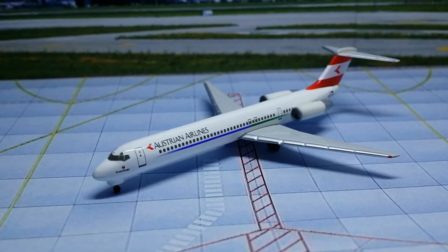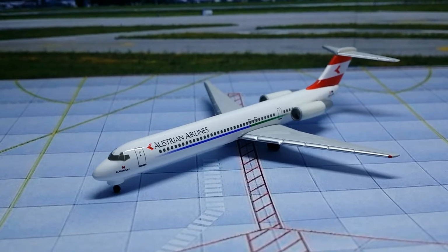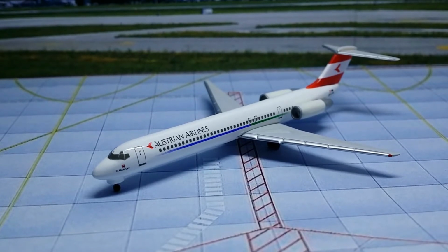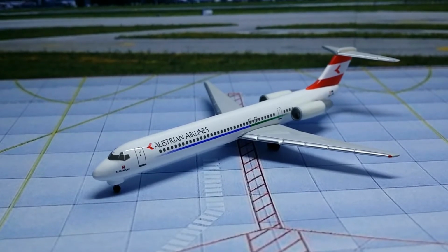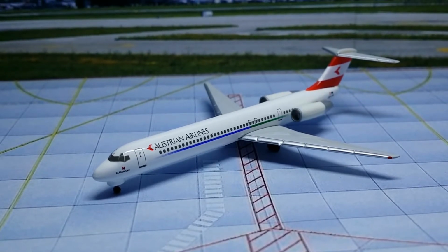So more than 15 years later, I'm making this review, and as you can imagine, I was too young to really fly in one of these planes, but my parents' generation definitely had the privilege. And there's just something interesting about these type of planes, because you don't see them anymore these days.